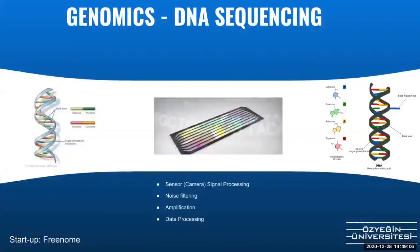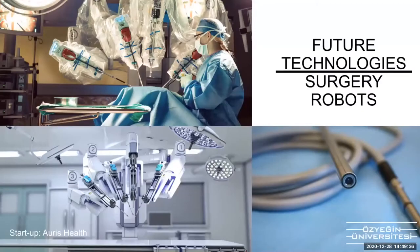More electronically speaking, it's actually DNA sequencing, where we take the DNA sample, put it in a flow cell, which is the image in the middle, and we replicate the DNA. What happens is that the base pairs, as they match up while the DNA replicates, emit a unique light from each combination, and we detect the light using sensitive cameras. We filter the noise and amplify the signal, and then we get the complete DNA sequence.